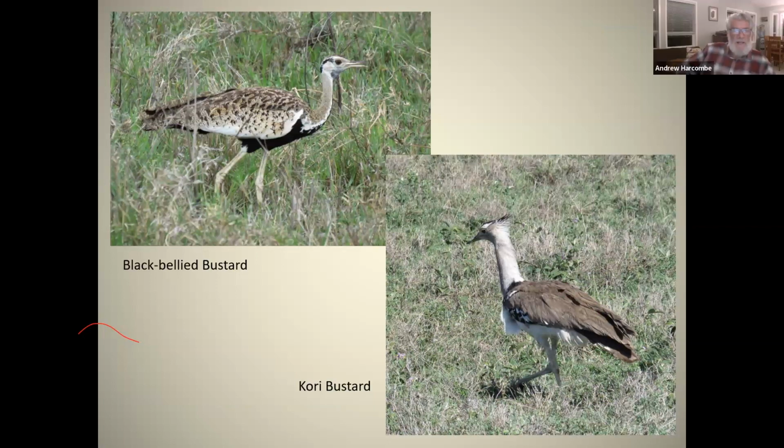They're not a group of birds that we have in the Americas, but they're a very interesting group in Africa. They're mainly terrestrial birds of the open grasslands. They tend to be quite wary and watchful, so they'll spook quite easily. The Kori bustard on your right there is Africa's largest flying bird. So that's as big as they'll get.